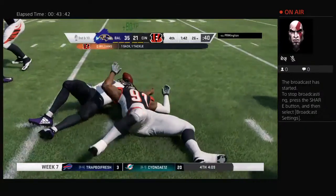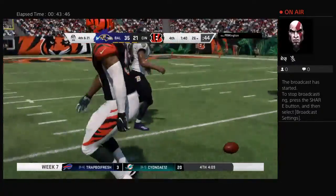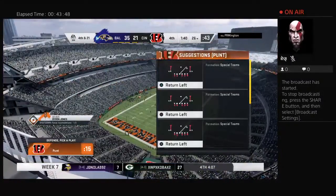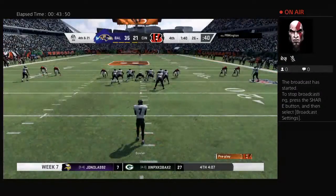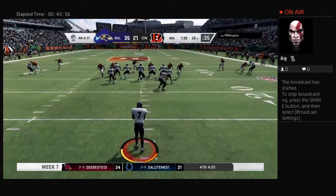On 3rd down, Jackson cannot get away, and he'll go down. Quinnen Williams in there to record another sack, and that is now 6 on the afternoon for this defensive unit. Here's Matt Bosher now as he'll punt it away for the 2nd time.